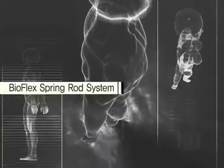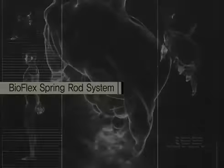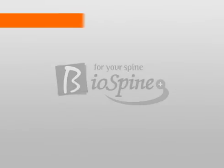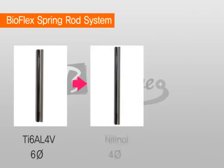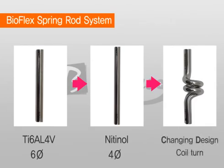Bioflex Spring Rod System. At first, Bioflex Spring Rod System has changed the material from 6 mm of titanium 6AlV4 to 4 mm of nitinol, a typical shape memory alloy. Next, we changed the design from straight rod to coil turn rod.